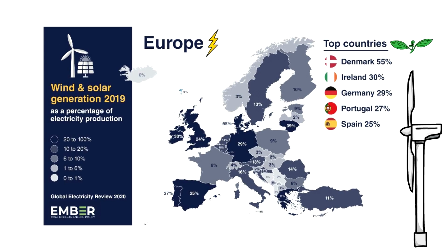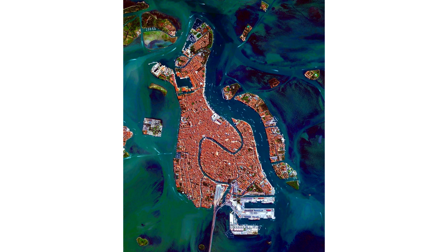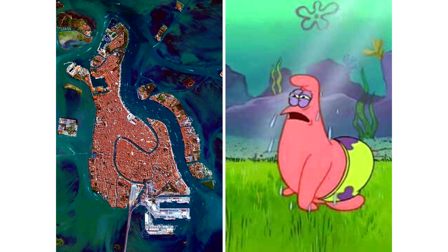And finally, this map of the city of Venice, which has no other point to it than how fascinating it is to me that the entire city just exists on an island, and that its buildings and infrastructures go to the very edge of it. Oh, and it also looks like Patrick off of SpongeBob.